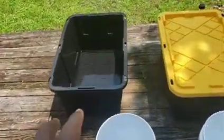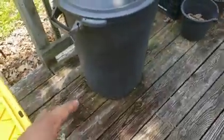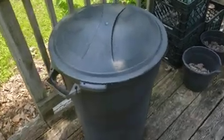All right, I'm going to show you what's going on, but this is what I got going on in pots. And these out here are my water buckets. So that one is partially empty. I just washed it out. This one is full, and I just sealed it back up. So that has fresh rainwater in there. This one is also full. This is a 30-gallon bucket.